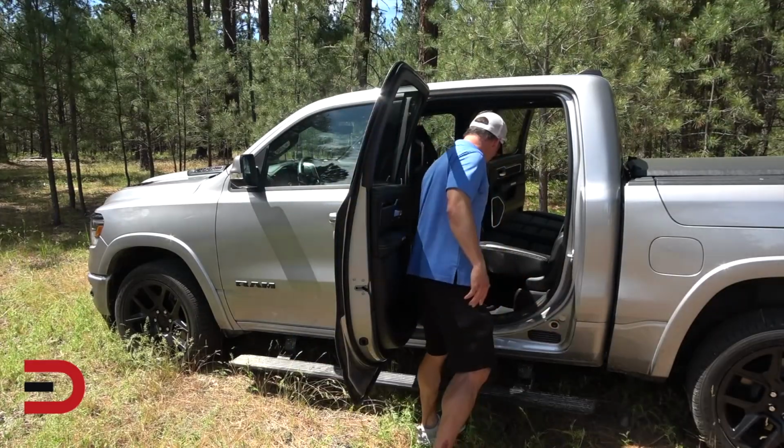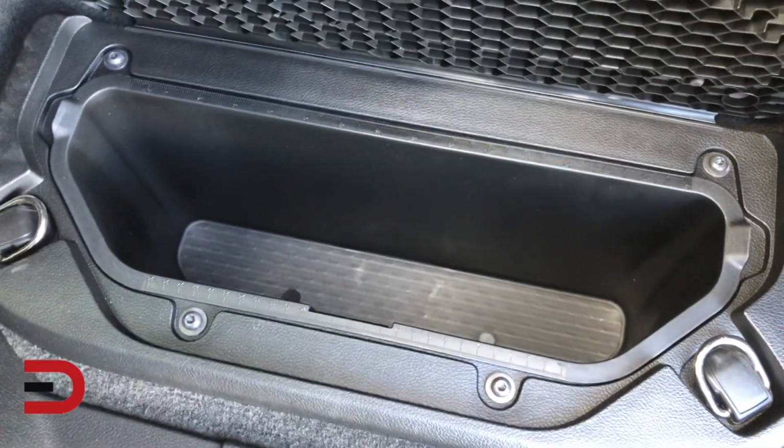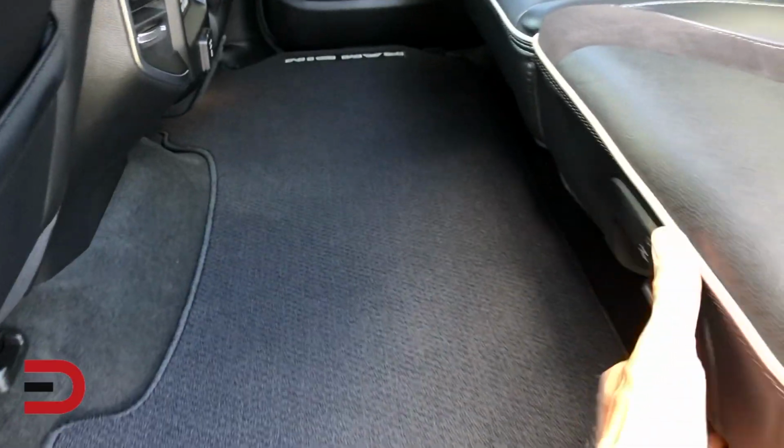There's also a Ram bin. This is one of those cool features. So lift this up here under the floor mat. You can see the storage space here. You do have it on both sides, so it's nice and convenient. I'll show you some more storage in a second. Lift these seats up, which is super easy, barely an inconvenience.